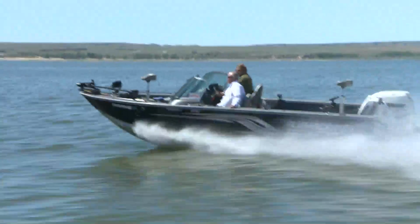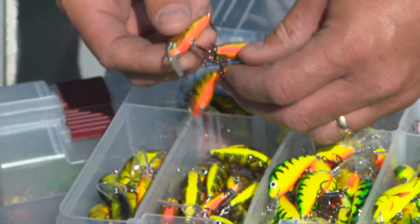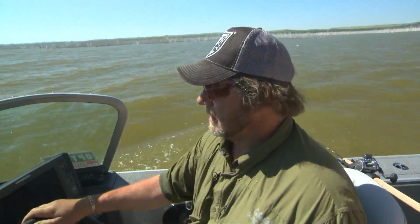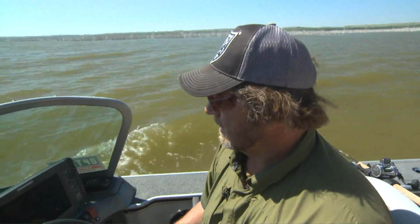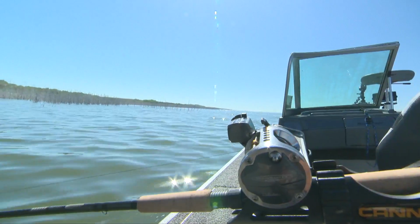I grew up in Nebraska, and Lake McConaughy was one of the main lakes that we fished as I grew up as a kid. My dad always took us fishing wherever he went, and every weekend in the summer was a fishing trip. So I got some really good memories of Lake McConaughy and the fish that we've caught and the family experiences throughout the years.